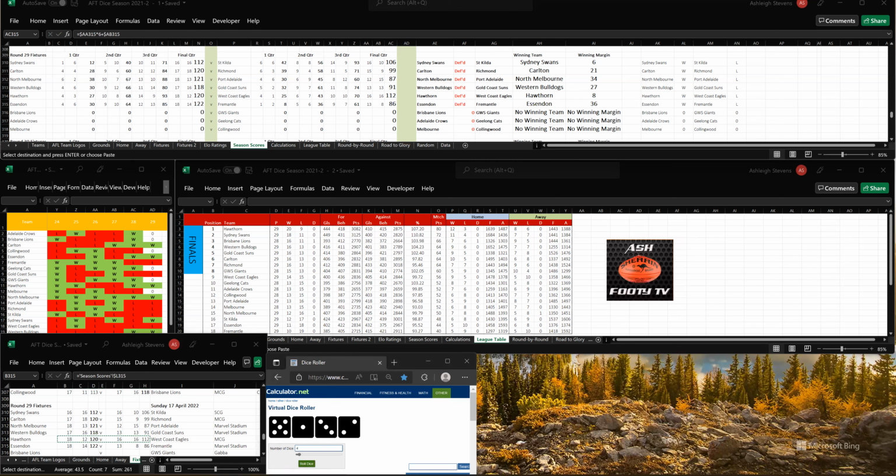It's Brisbane versus GWS. And Brisbane have come out in the first quarter, kicked 4 goals, 6:30 to GWS, 1 goal, 6:12. All right, let's go to the second quarter. And Brisbane have kicked 1 goal, 6. So that's 5 goals, 12 to GWS 6 goals 4, so that's 7 goals 10, 52.